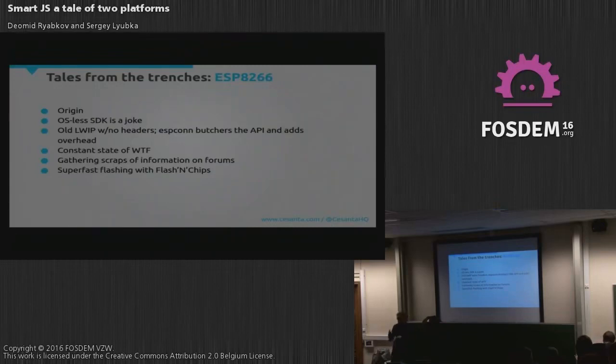You just shouldn't use it. So one thing we finally persuaded them to do is to release the headers for LWIP. Yay! So now you can completely bypass this thing and just use LWIP, and it all works. The state of documentation is really amazing. As I said, the documentation for this is spread all over the forums, different code repositories with examples, reverse engineered ROM.